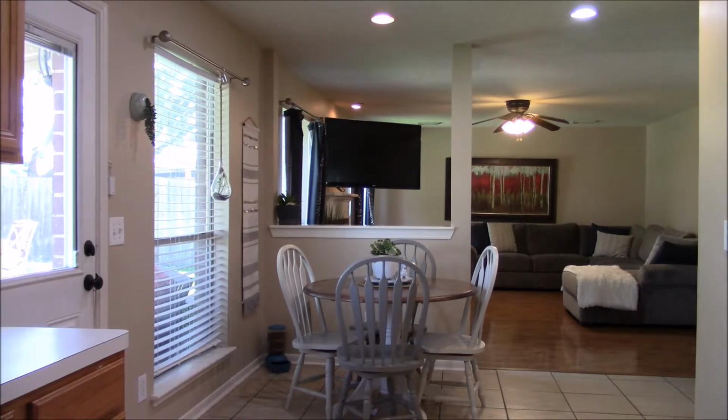So if you're in the kitchen, if you wanted to watch TV, you could. I really like it because if we have get-togethers to watch football and stuff like that, a lot of times people come into the kitchen area, and so that way they're able to see the game if they're in the kitchen area. So that's pretty cool.